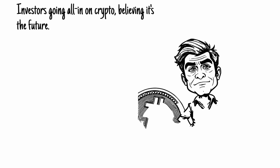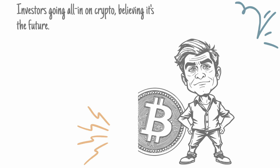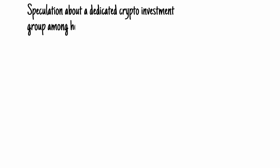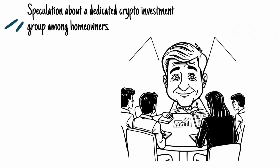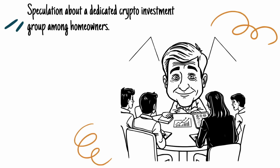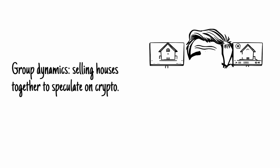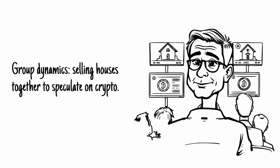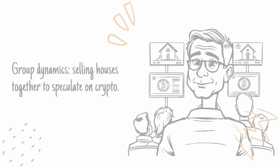So I think you're right. This is not an isolated case. I even wonder if they have their own crypto group. You're in the real estate group, but they might be in a crypto group. For them, real estate is a side project. Maybe in their group, person A says, "I sold my house and went all in on crypto," and they post it on social media. They create a group, and everyone decides to sell their houses together and speculate on crypto. I don't think it's impossible. Why else would so many people be doing this together?